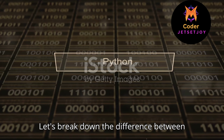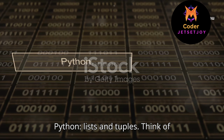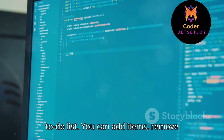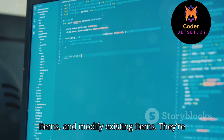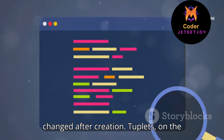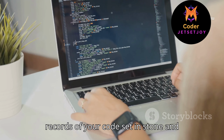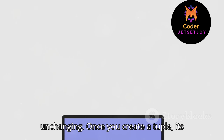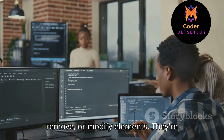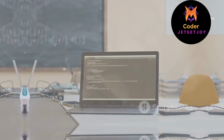Let's break down the difference between two fundamental data structures in Python: lists and tuples. Think of lists as your dynamic, ever-changing to-do list. You can add items, remove items, and modify existing items. They're mutable, meaning their contents can be changed after creation. Tuples, on the other hand, are like the permanent records of your code, set in stone and unchanging. Once you create a tuple, its elements are fixed. You can't add, remove, or modify elements. They're immutable, meaning their contents cannot be changed after creation.